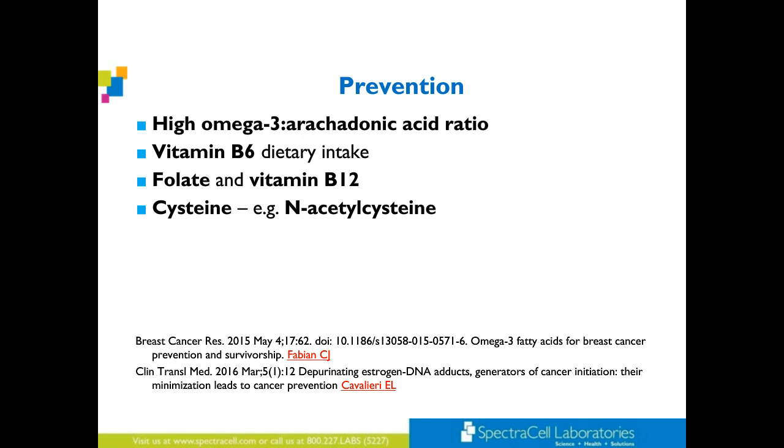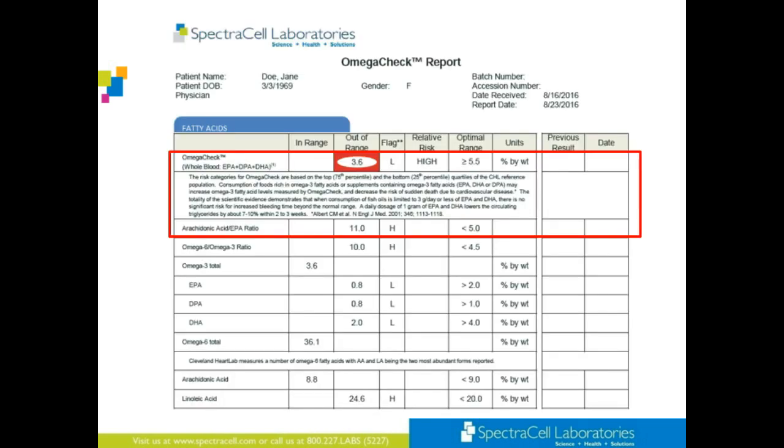So here is a SpectraCell omega-check report, and notice that that level is off. So this individual clearly needs more EPA plus DHA, and fish oil is obviously my favorite source, compared to flaxseed oil, for example. Arachidonic acid comes from animal products primarily. So limiting animal products and getting lots of omega-3 fats.